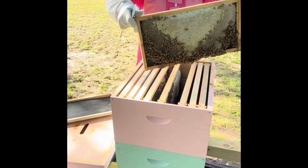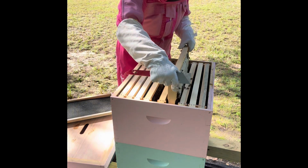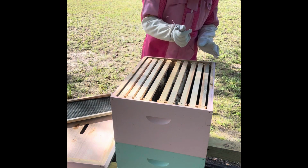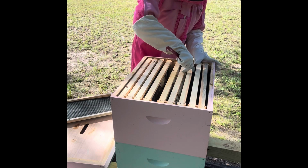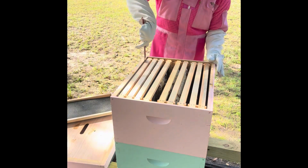And when the water content gets to a certain percentage, I think the general rule is below 17%, that's when they'll cap it off. That's when it's dry enough to turn into honey. So we're going to let them finish their job.